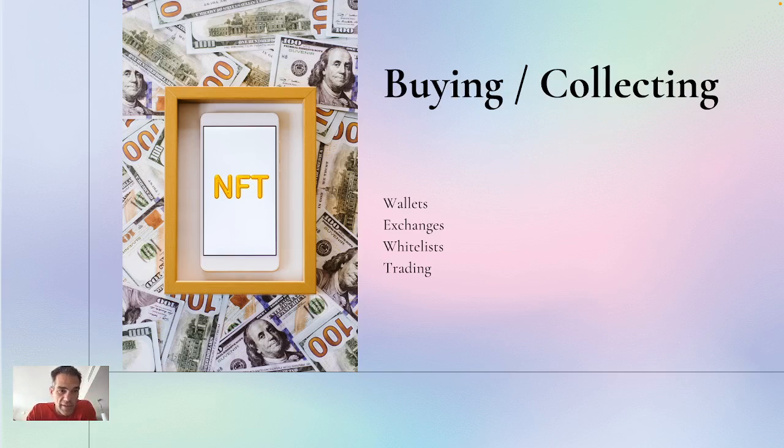You want to buy NFTs? You want to collect NFTs? You want to trade NFTs? Good for you. You want to get started with that? How do you do it? Easy peasy lemon squeezy. First thing you got to do, obviously, is have a wallet.